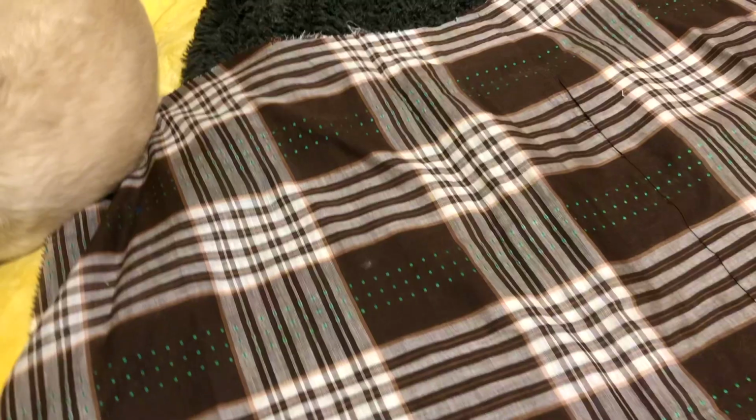I'm going to add some interfacing so that I can put a button placket. Usually using some of the fabric up here, I will reinforce the button area and hand sew buttonholes. Then I will hem this. Either gather or pleat this, I haven't decided, and then it'll be ready for the top, but I'll probably work on the top first, so let's check out the top.